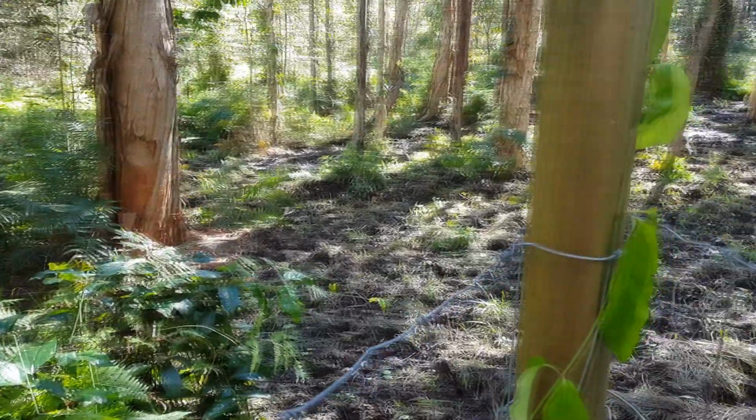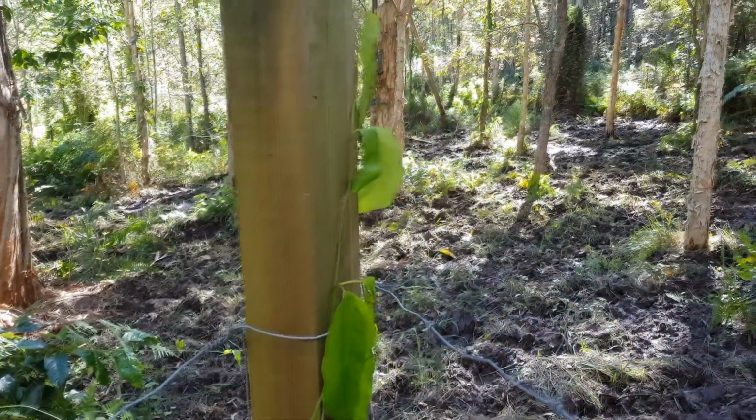So before they break through and wreck everything, hopefully this electric fence that we put up in the next few days will be a deterrent to everything. Let me give you a bit of a look around.